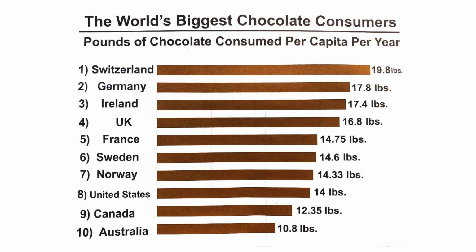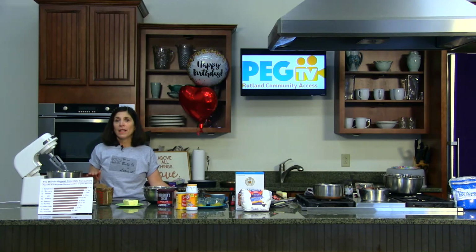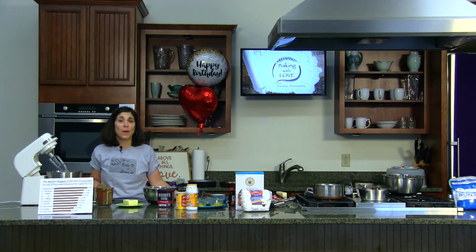The US, our good old United States, came in 8th with 14 pounds of chocolate per person per year. That ends up to be about 4 ounces a week. And this time we beat Canada, our neighbors to the north, by 2 pounds per person per year. Now, I might be a little low on that average, but this cake is going to really bump up my numbers, and yours too if you try it.